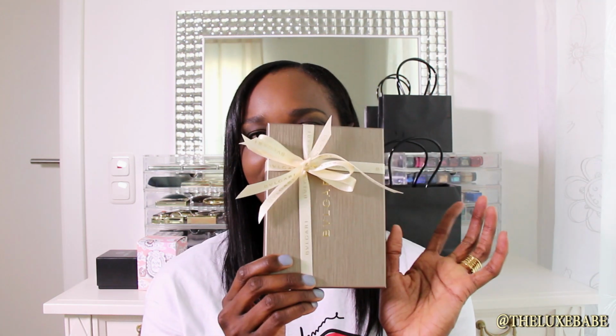So cute. The next item comes in this box, and it's just so cute. I just love the packaging. So, ribbon off. And let's see what's inside the box. Also comes with a care card. These are 100% silk, by the way, so you can only dry clean them.